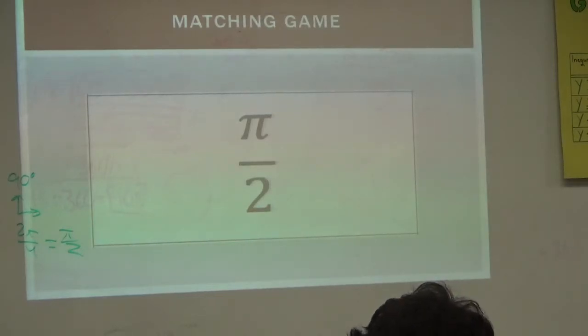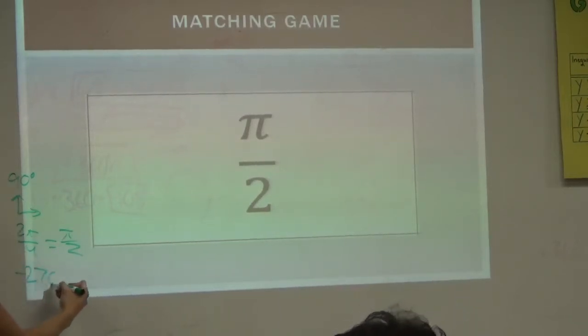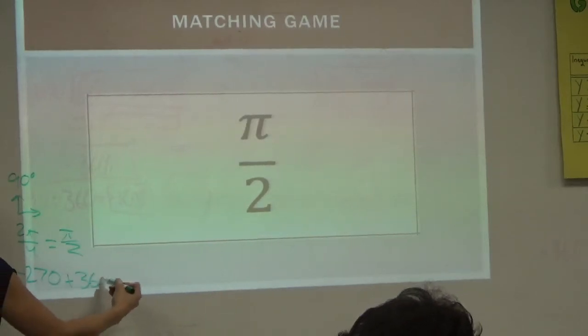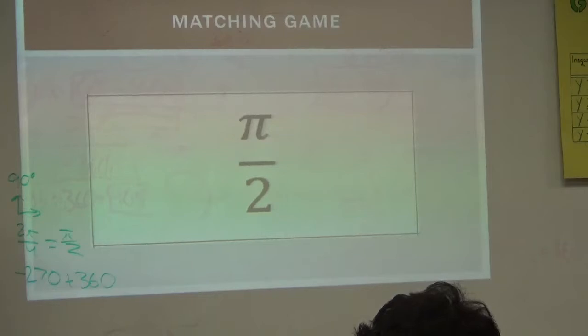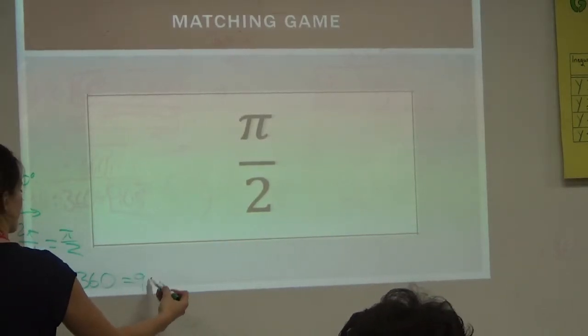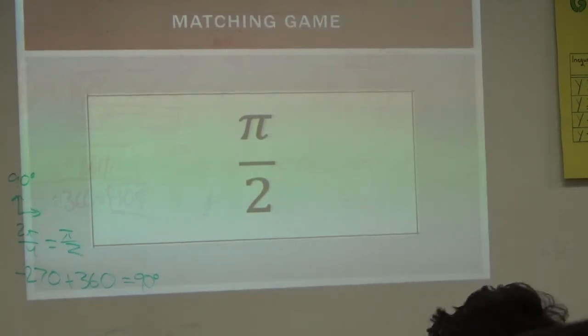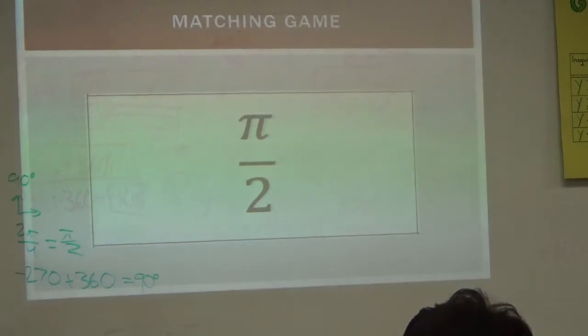Are there any others? Yeah. What other one? K is negative 270. Because if you add 360, what do you get? 90 degrees. And that's it, right? Okay, so if you had those, then 4 points. If you added in, take away a point. If you missed one, then you just don't get it, right? Okay.